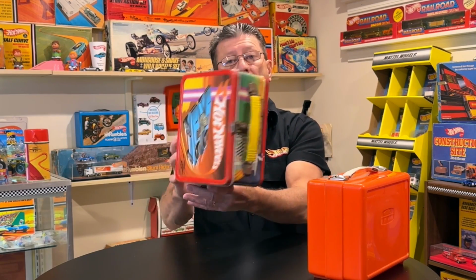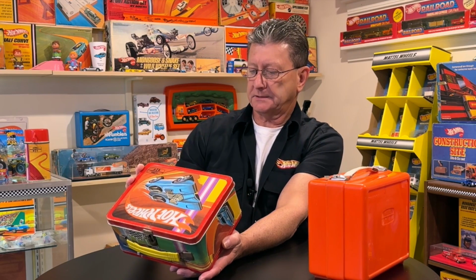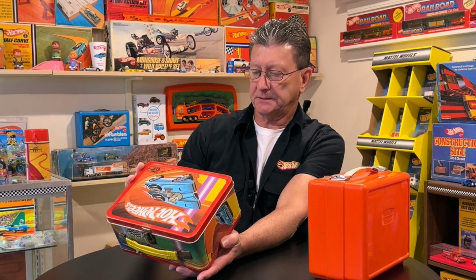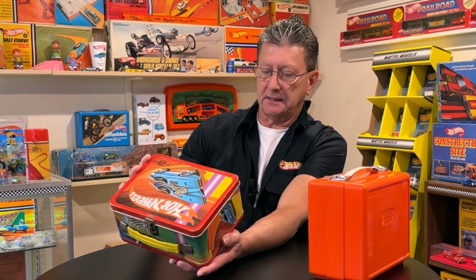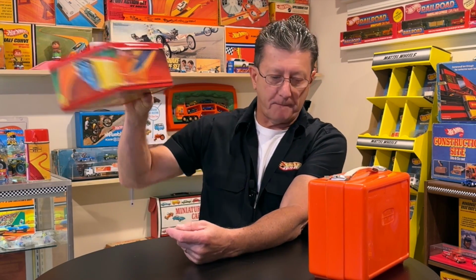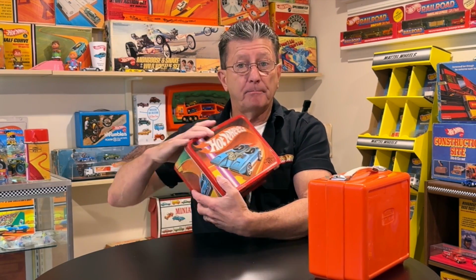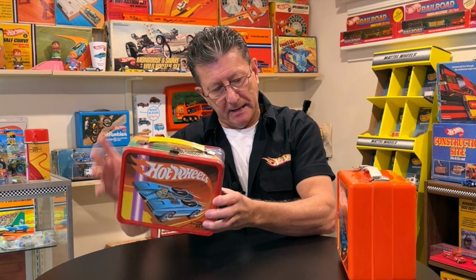On the back, it says Hot Wheels is a U.S. registered trademark of Mattel, Inc. for its toy cars, used under license from Mattel, Incorporated 1969 Mattel, Inc. The Thermos Division, King Sealy Thermos Company. All right. They are both Thermos brand. And they are licensed by Mattel to do that.